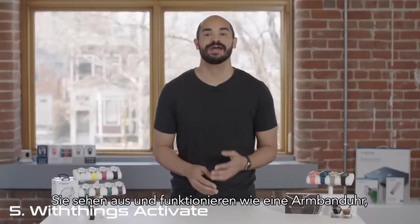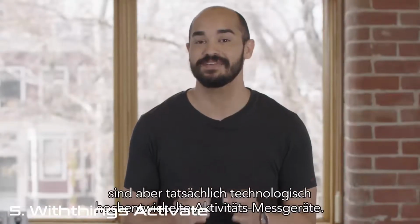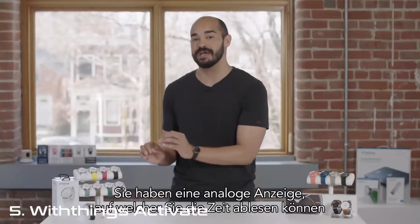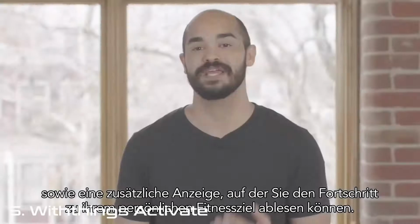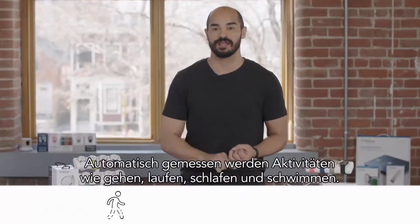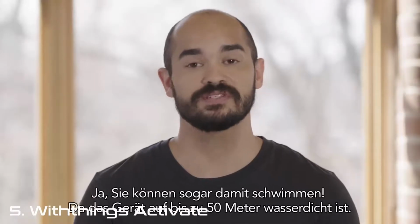They look and act exactly like a watch, but they're actually highly advanced activity trackers. They have an analog face that'll show you the time and a sub-dial so you can see your progress toward your daily activity goal. It will automatically track walking, running, sleep, and swim. Yes, you can swim with it.